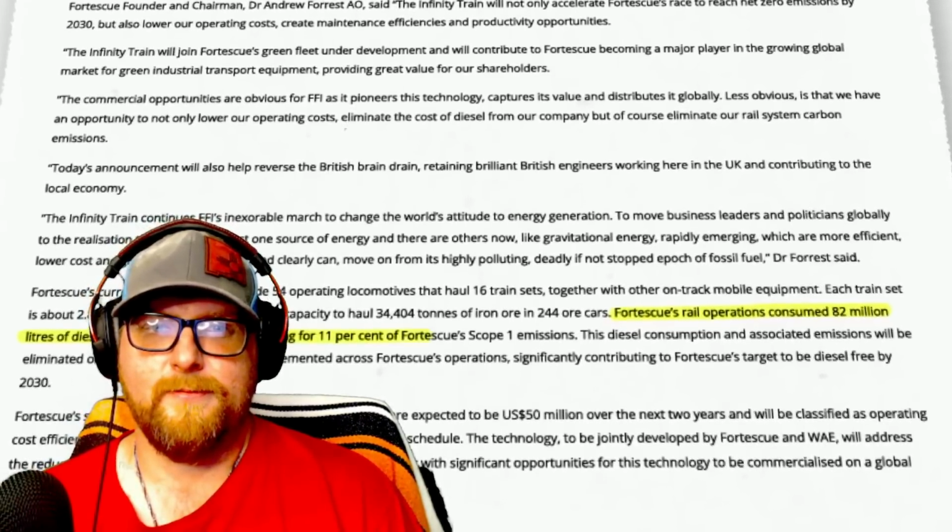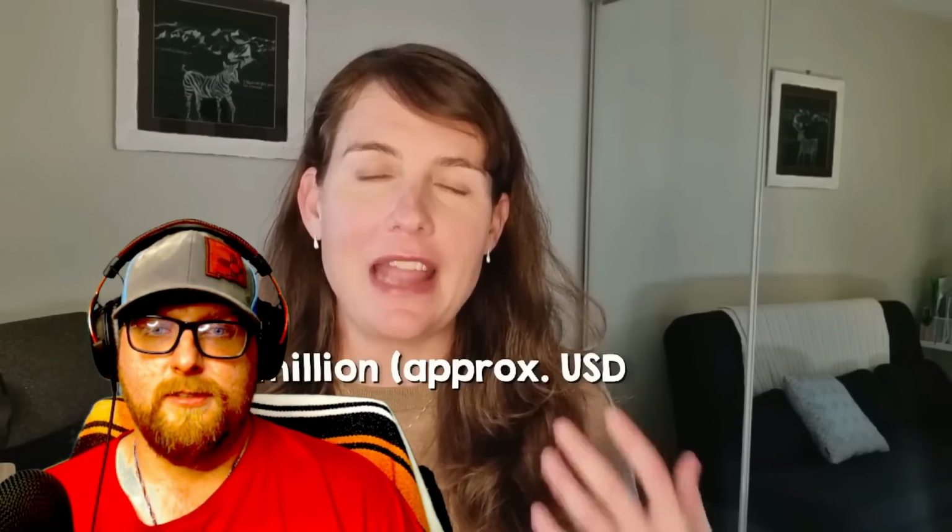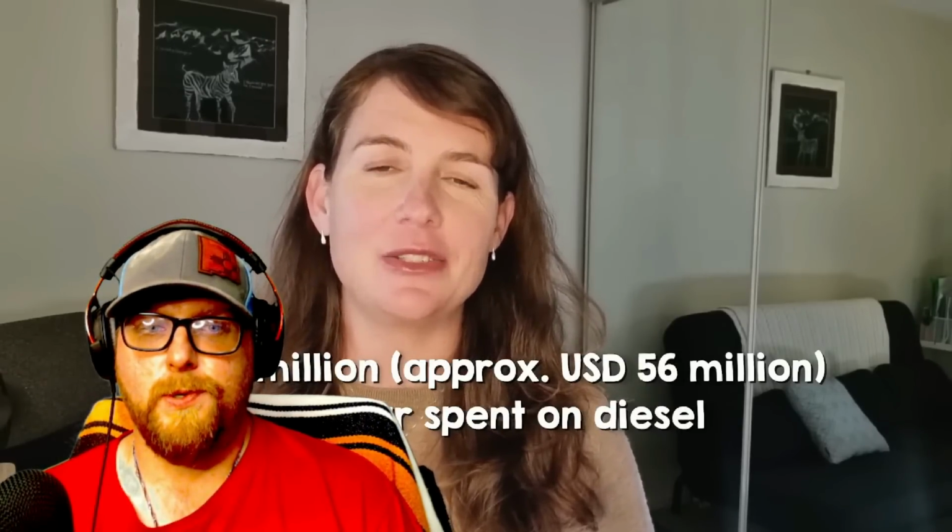The big advantage of this is that they won't need to buy any diesel. And considering that Fortescue's rail operations used 82 million litres of diesel in 2021, even if that was only $1 a litre, that means they're currently spending $82 million per year on diesel. And because they won't ever have to charge the batteries externally, they don't need to buy electricity and they don't need to install any charging infrastructure.